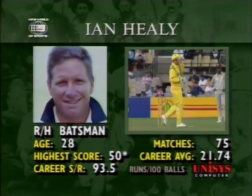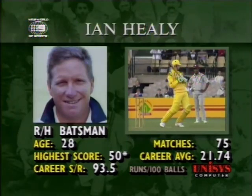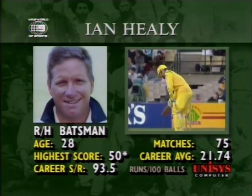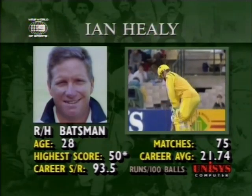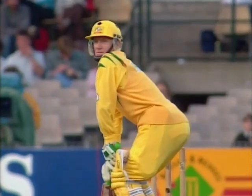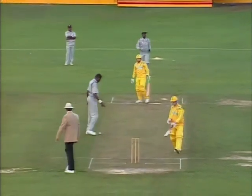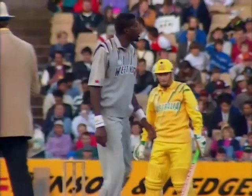Ian Healy taking guard. Umpire Darryl Hare officiating at the Randwick end. And things are pretty tough for the Australians. This is a wonderful spell from Curtly Ambrose. He's bowling the perfect line to the right hand, and that ball to Dean Jones didn't go a long way. It was just enough to find the edge.